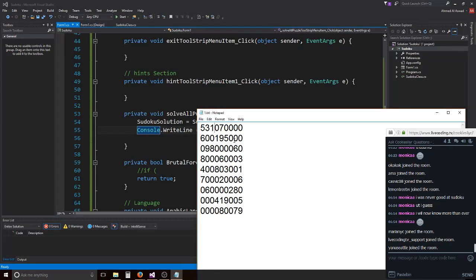Then we check if it is valid. If it is valid, we continue and we add another number 1. If it is not valid, it goes back a step and tries another number 2. It's valid. Yes. Yes. And the whole box, yes.